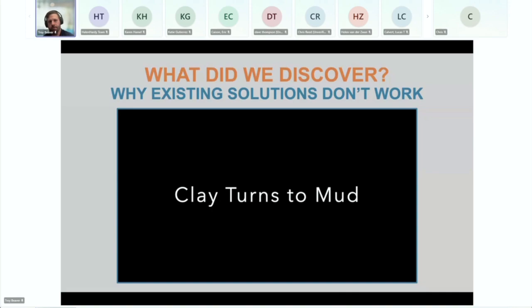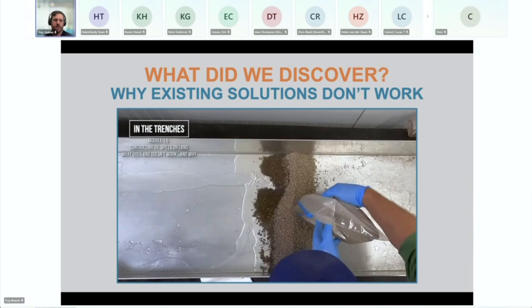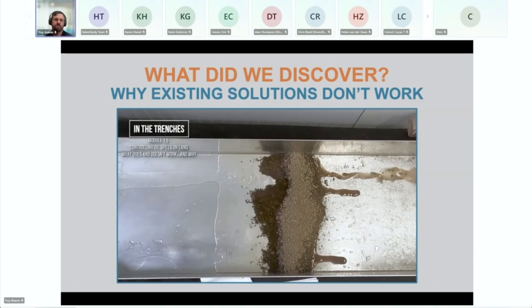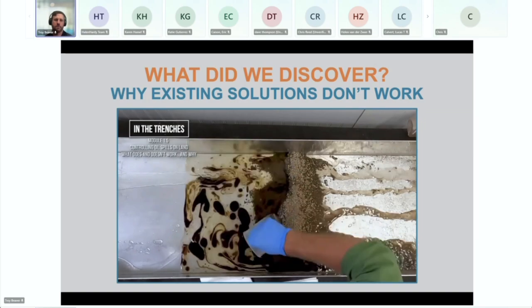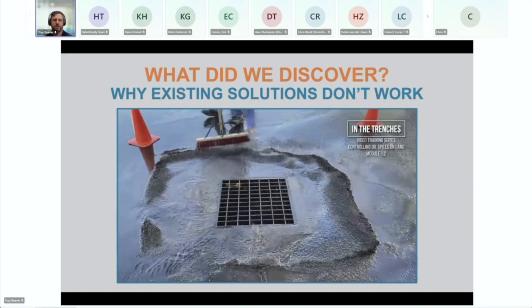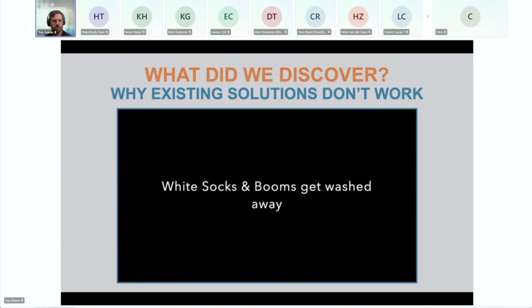First is clay essentially turns to mud, right? So if it's raining outside and you pour this on a spill, the water saturates the clay, turns to mud, right? Quickly, the clay also gets washed away by the water. So now there's no clay left or absorbent capacity left for the oil. Not to mention, it just creates an entire cleanup mess nightmare.